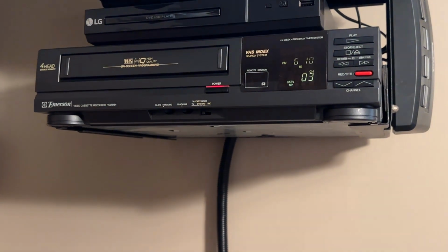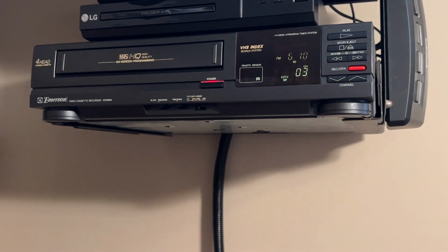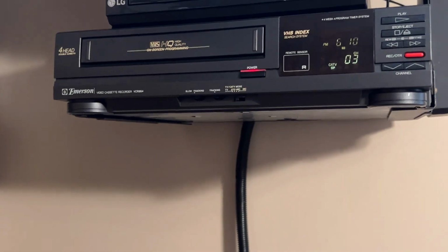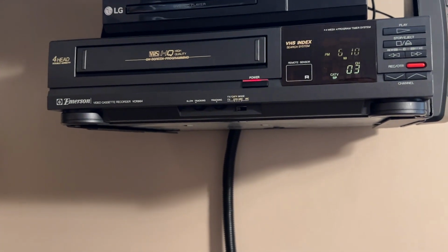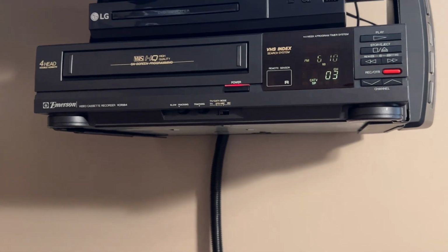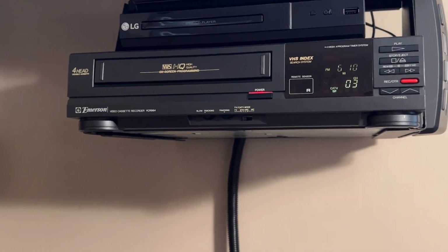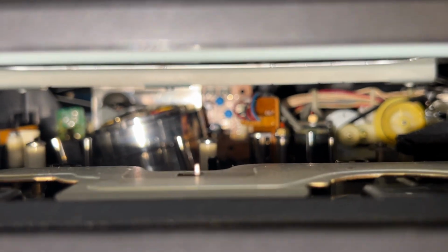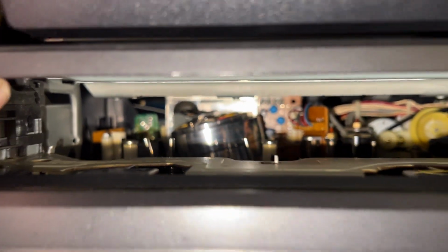But dirty mode switches can affect any VCR really, but these just seem to be particularly prone to it. But that aside, extended play picture quality is kind of meh, standard play, though, is pretty good. Has very good linear audio on this. Take a look, see inside. And you see it's just your typical Orion mechanism.